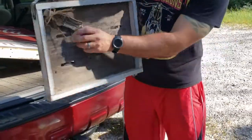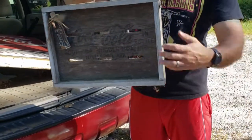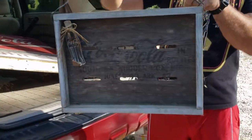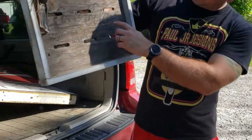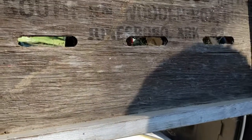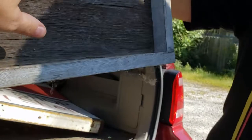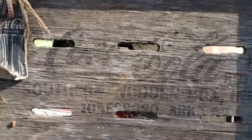This is a made piece, she said. She didn't know who exactly made it, but they took one of the sides from one of the Coca-Cola crates. This is the metal wrapping that's out from the crate as well. And they made this. It's hard to read, but it does say Coca-Cola wooden box. Wooden Southern box. Jones, something Arkansas. Yeah, Jonesburg, Arkansas, maybe. You know where that's at?